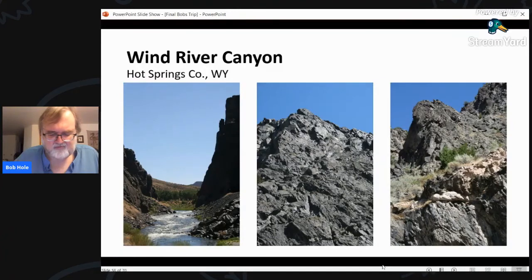The canyon was cut into the established course of the Wind River, which is the water there on the left, and that predates the uplift of the mountains around. The mountains were raised over the past 2 million years from the previously flat terrain.